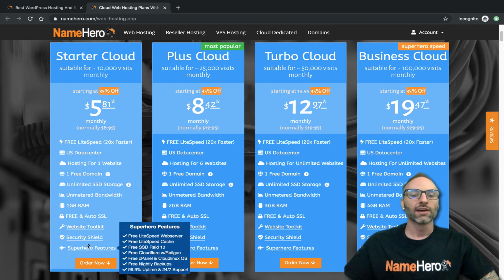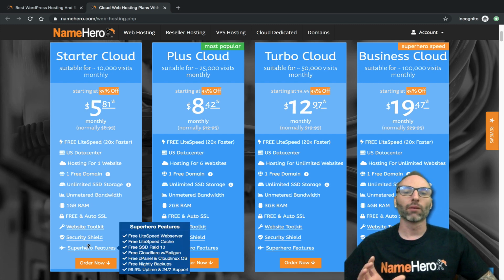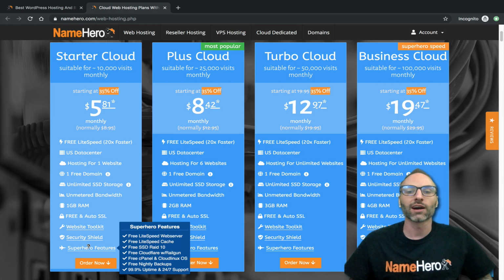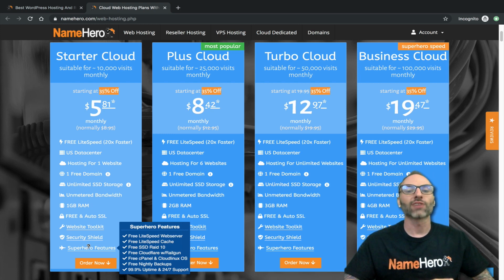Superhero features. So this is stuff that sets NameHero apart from some of the other hosts out there. And we got started in 2015. Some of the larger brands, as I like to call them, or your more brand-named companies, started in the early 2000s or even some of them in the late 90s.